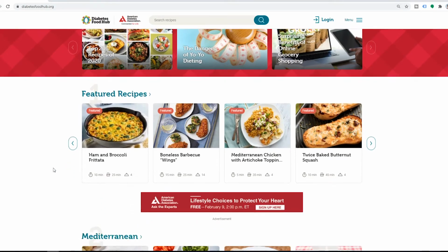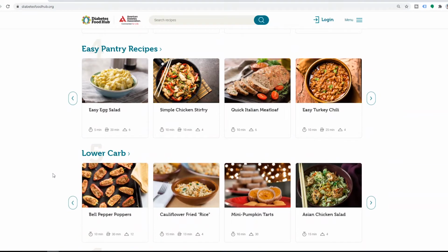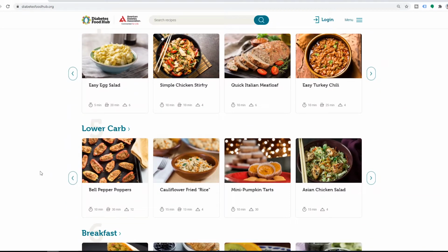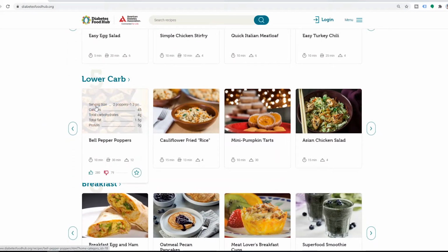So they have different categories like featured, Mediterranean, cooking for 1 or 2, easy pantry recipes, and lower carb. So what I mentioned earlier is that we're looking for meals that contain, now a little bit depending on how much you're actually going to eat, but slightly more fat than protein if you're going to get the ratios right, and a full portion that is going to be all of the food that you're going to eat for that meal shouldn't contain more than 10 grams of carbs.